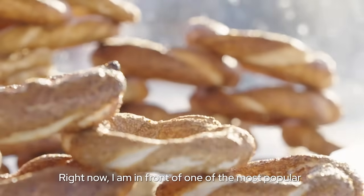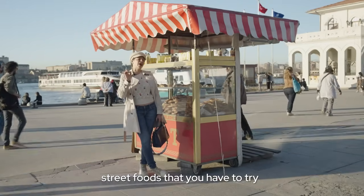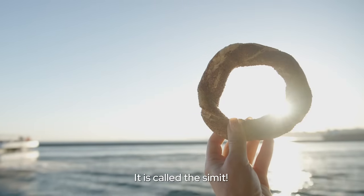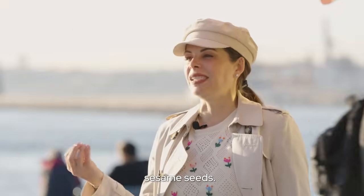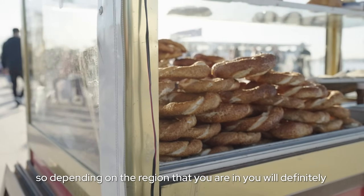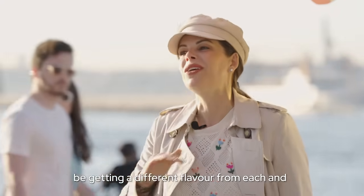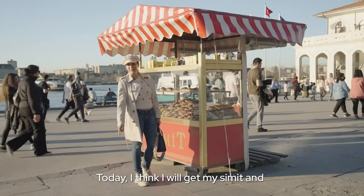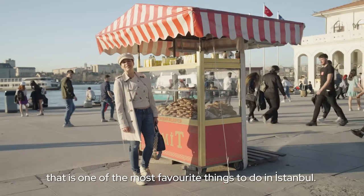and today we are going to be in search of three of the most famous. Right now I'm in front of one of the most popular street foods that you have to try when you are in Turkey. It's called the simit. Simit is a round circular bread, generally encrusted with sesame seeds. There's actually 13 different varieties of simit. So depending on the region that you're in, you will definitely be getting a different flavor from each and every single one of them. Today, I think I'll get my simit, take a little ferry boat across, because that's one of the most favorite things to do in Istanbul.